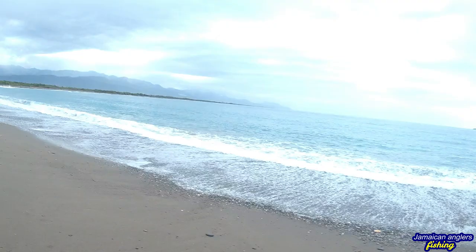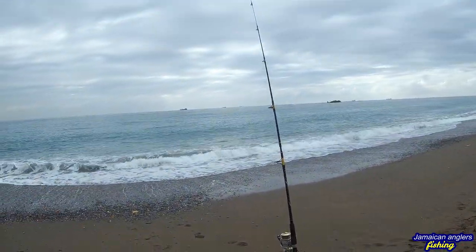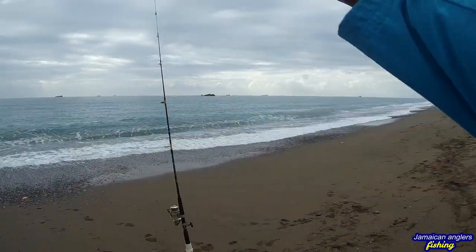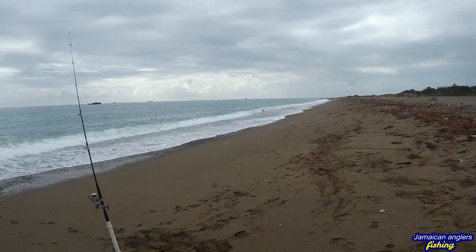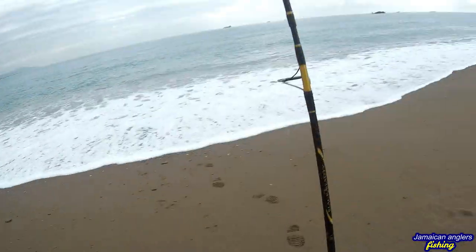Yeah. So we just set back. I just set back out the rod a while ago. See there? Another live one again. So yes, I'm going to set back the other rod. I'm going to use cut bait on the other rod. I don't know if I'll pick up with cut bait, but I'm going to try it.